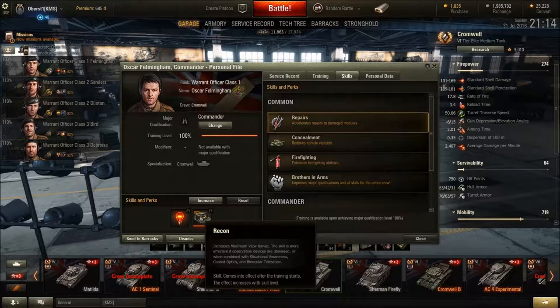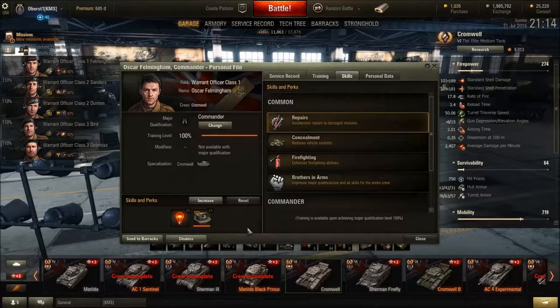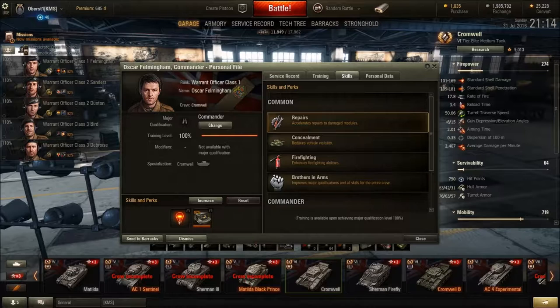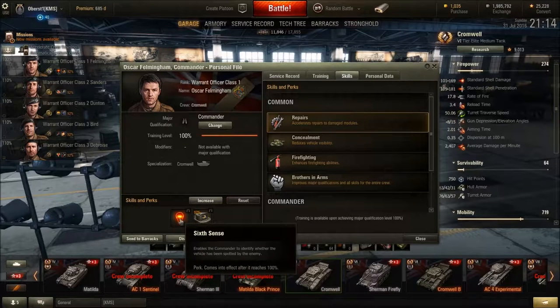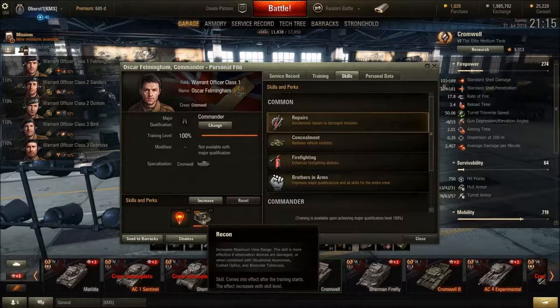can see. Now, once this got to 100%, then I hit reset, which you would do like this, and then you have to choose, and of course I choose the maximum, pay the 200 gold, and switch out recon for Sixth Sense, which warns the commander if he's been spotted, warns you if your tank has been spotted in battle, and then I just started retraining recon again.